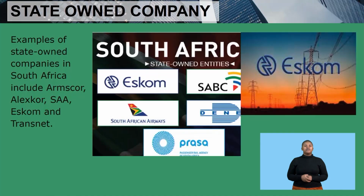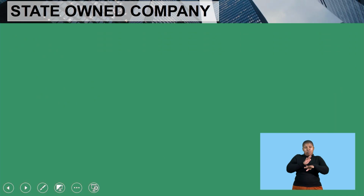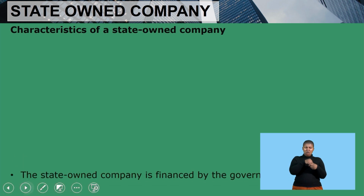Now let's look at the examples of state-owned companies that we have. Examples of state-owned companies in South Africa include Armscor, Alexco, SAA, Eskom, as well as Transnet. Remember, grade 10s, these are just some of the examples, not to say we have exhausted them all in this list that you're seeing. There are others. Now, let's look at the characteristics of a state-owned company.